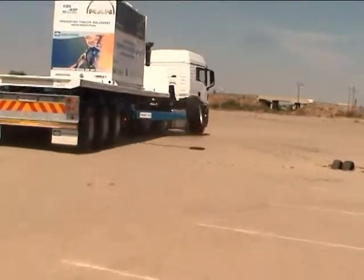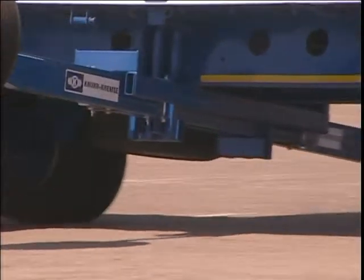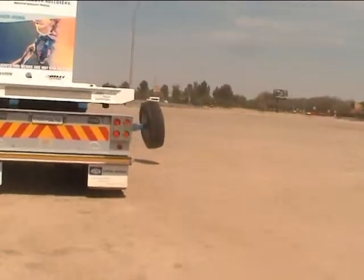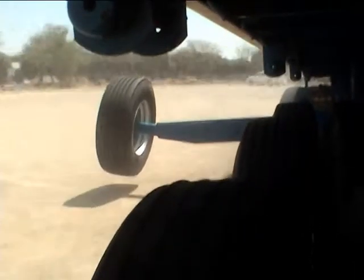The training assists any driver of an articulated rig, be it a tanker, container or another type of trailer, to experience the dynamics of a real-world situation and the corrective action required by themselves in identifying what could develop into an out-of-control situation.